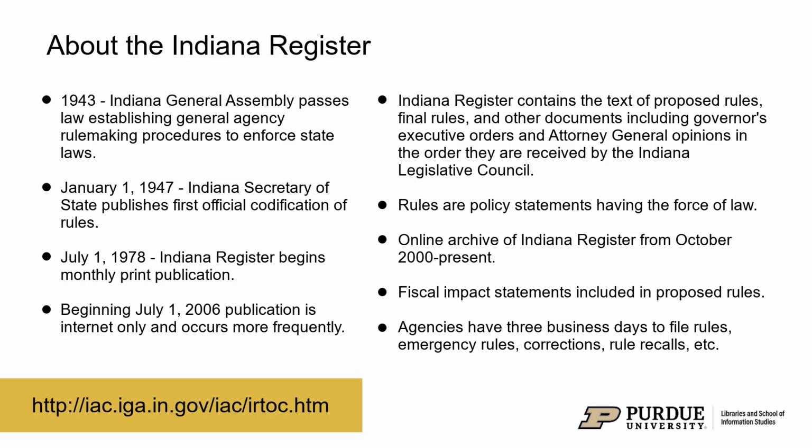The Indiana Register contains the text of proposed rules, final rules, and other documents, including governor's executive orders and attorney general's opinions, in the order they are received by the Indiana Legislative Council, which is an Indiana General Assembly support agency. Rules are policy statements having the force of law. An online archive of the Indiana Register is available from October 2000 to the present. Fiscal impact statements are included in proposed rules.